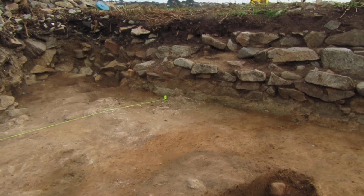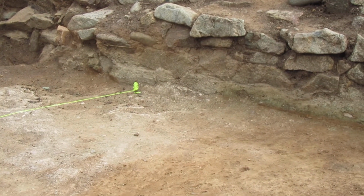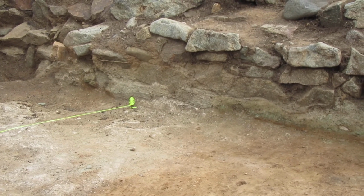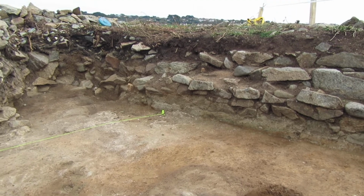And in fact there's one point near where the nail and the string are over there, where you can actually see the mortar extending a little way up the wall, with the green clay coming down, sliding out of the wall above it. So it's had quite a decent floor at some point.